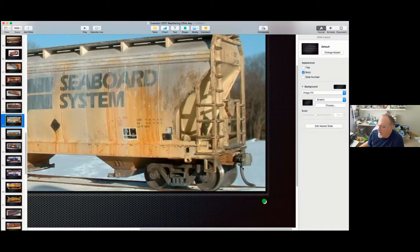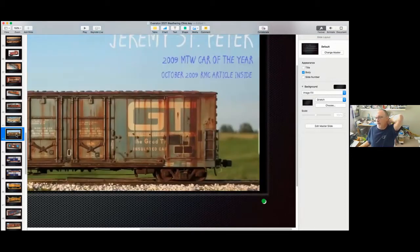I would have clipped, this might be HO actually, looking at this pin here for the air hose. This might be HO. Heck, that might even be N, now that I'm thinking about it, looking at the size of the grabs. At any rate, they've really handled this model really, really well. Here, this is O. This Jeremy St. Peter.